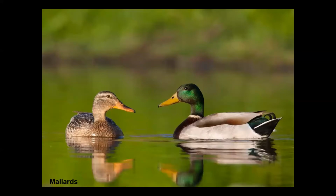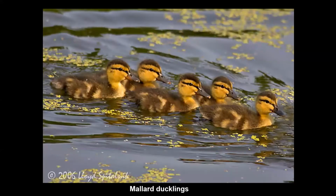When you visit a wetland, you're likely to see mallard ducks. And who doesn't enjoy seeing mallard ducklings in a wetland? These wetlands produce the young of more species than you can believe.